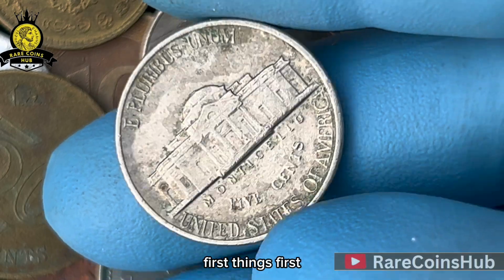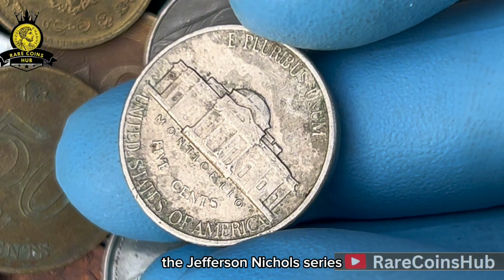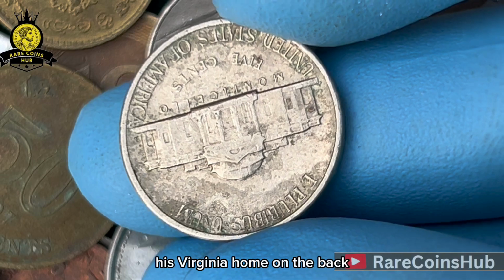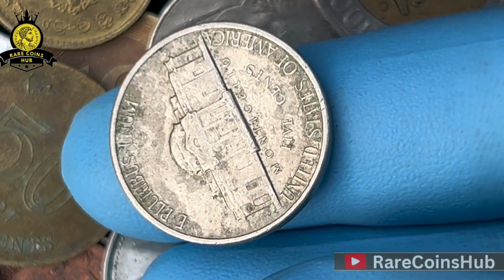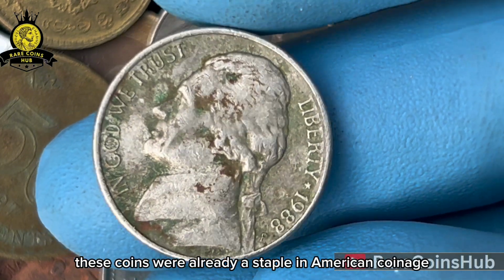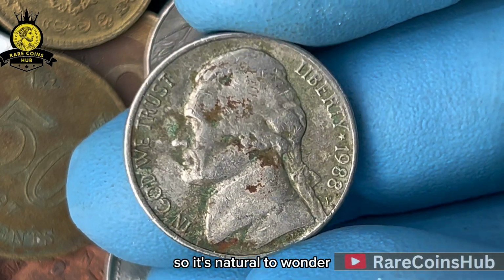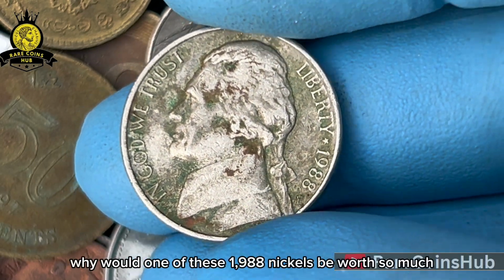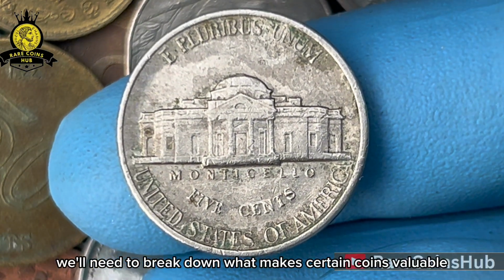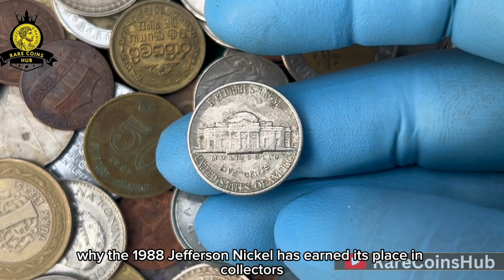Now, first things first. Let's take a step back and look at this coin. The Jefferson Nickel Series, featuring President Thomas Jefferson on the front and Monticello, his Virginia home, on the back, has been around since 1938. By the time we get to the 1988 edition, these coins were already a staple in American coinage. Millions were produced in 1988, so it's natural to wonder, why would one of these 1988 nickels be worth so much? To answer that, we'll need to break down what makes certain coins valuable and, in particular, why the 1988 Jefferson nickel has earned its place in collectors' hearts and wallets.